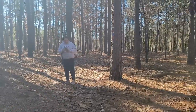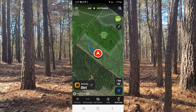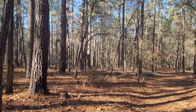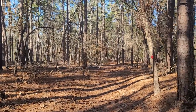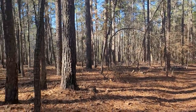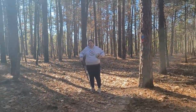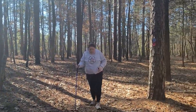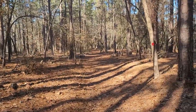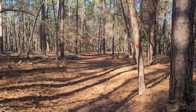I also meant to mention that I have the Onx Offroad App running. It has all these trails on the app. These walking trails are on the map. And I'm tracking our progress and know exactly where we're at on this trail and where the parking lot is and all that. So Onx is not just handy to have for driving off-road forest roads and trails. It's also very handy to have when you're hiking trails. And like I said, every trail that's in this state park is on this app. So that's pretty cool.